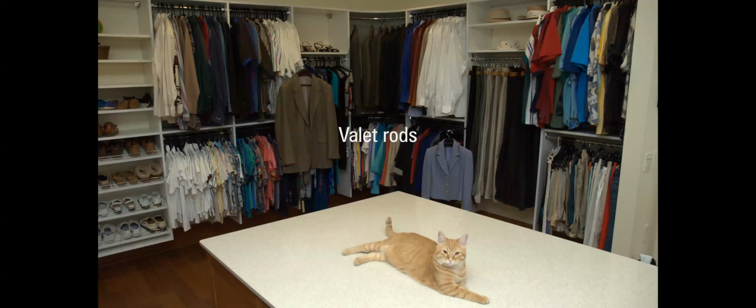I appreciate the valet rods that were put in. Those are handy when we're packing or just putting an outfit together for the evening. It's very convenient as I put some things there and know that I've got the outfit put together. Again, a close-up of Mark's slacks and how they're at full length with that rod, and all of his shirts up at the top and his jackets and blazers.